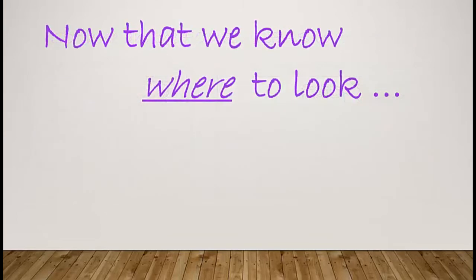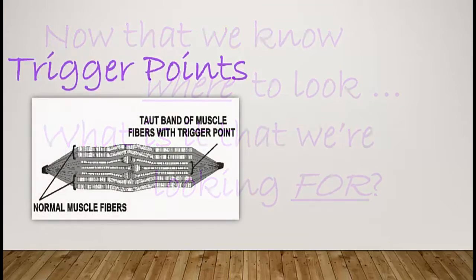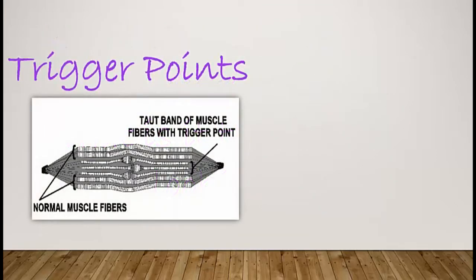Okay, well, now that we know where to look, the big question is, what are we looking for? We're looking for 3 disease states that will affect a muscle and muscle tissue. The first are called trigger points. Everyone's heard about trigger points. Well, what are they? Trigger points are a taut band of muscle fibers within the muscle.